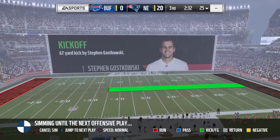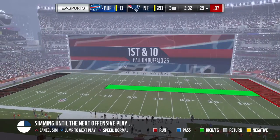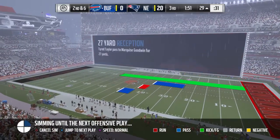Oh, no, what? They blocked the extra kick. Dang. They couldn't return it, though. Thank goodness. Ooh. I didn't know they had Sammy Watkins on their team because they give it to LeSean McCoy all the time. But good to know.